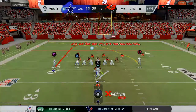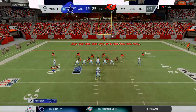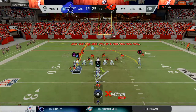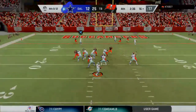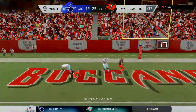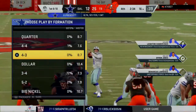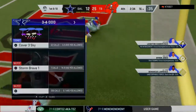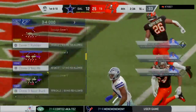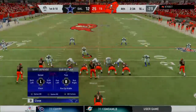All right, they're going to try and keep hope alive here on 4th down. They're going for it. Now Prescott on 4th down. And that is incomplete. The Cowboys here unable to convert on 4th down. And the Buccaneers defense holds and they get the football back. The Bucs offense set to begin their next possession.